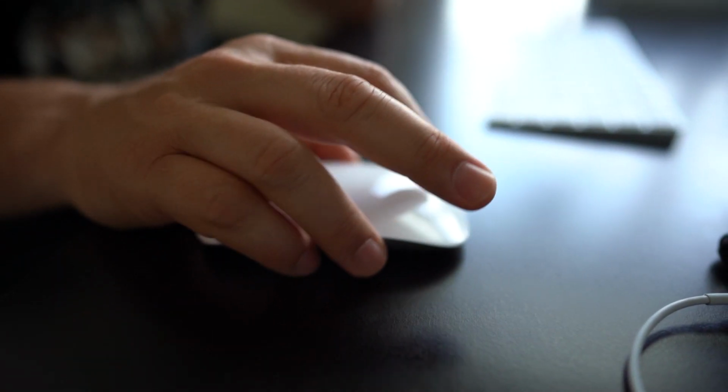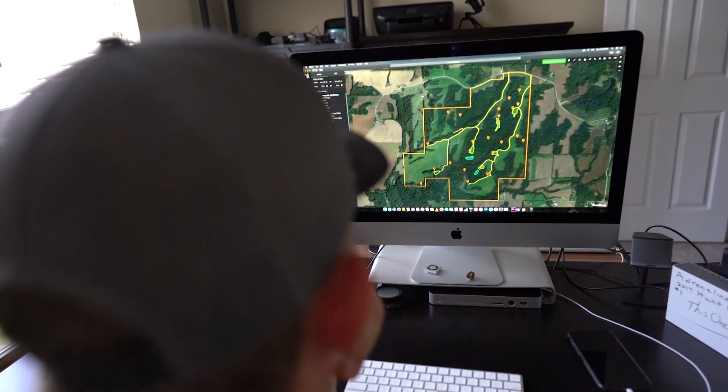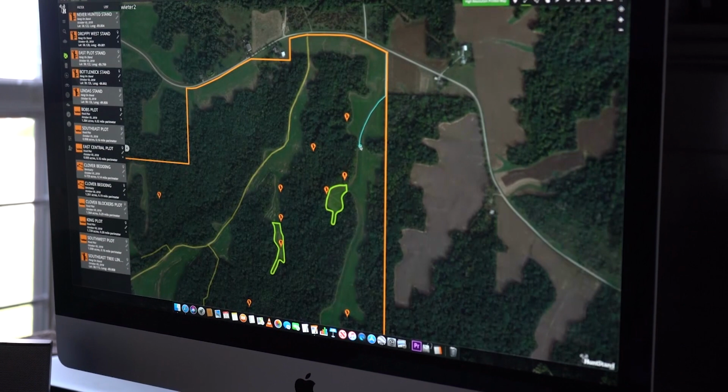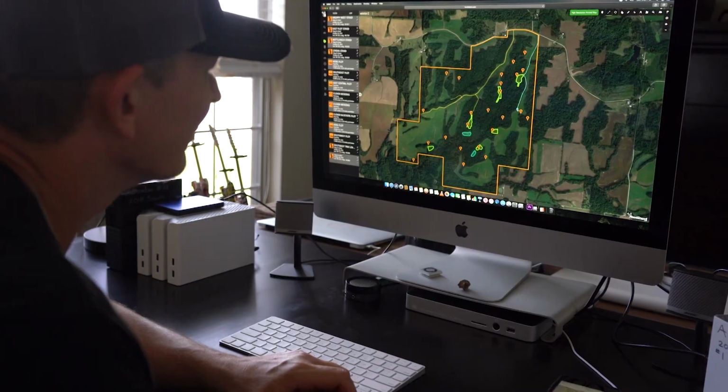So right off the bat, before ever stepping foot onto a hunting property, I study aerial maps using websites and apps like HuntStand. I compare how I can move around the farm, bumping the least amount of deer, while at the same time getting a pretty good grasp on how the deer are using the property.